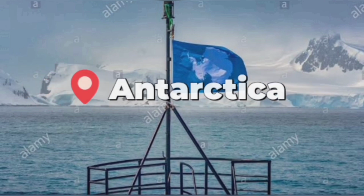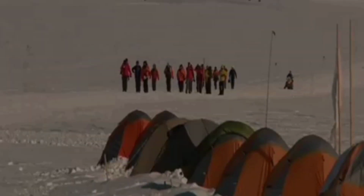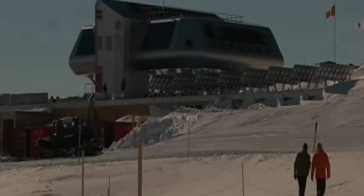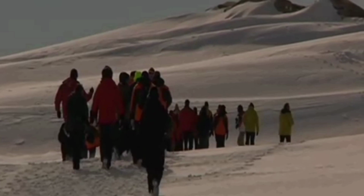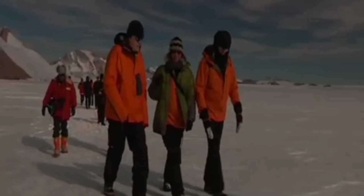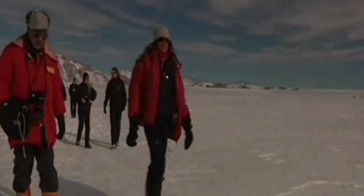Antarctica. The coolest architecture on Earth is in Antarctica. Architecture in Antarctica is young. In 1899, an expedition of 10 men, led by the Norwegian explorer Carsten Borchgrevink, was the first to overwinter on Antarctica intentionally.